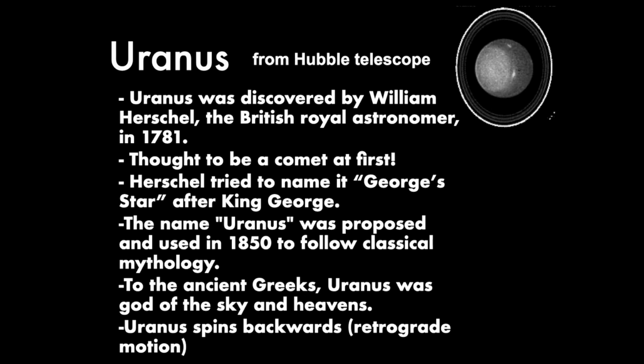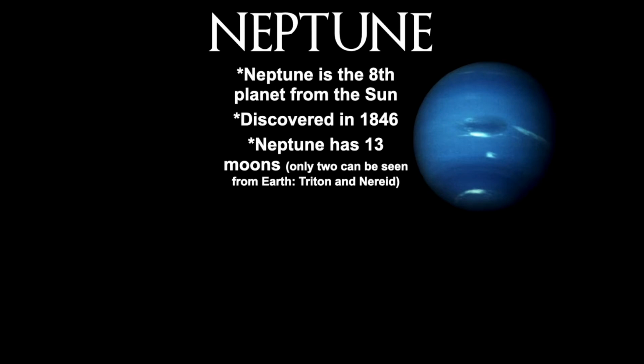Now, just like Venus, Uranus spins backwards. It spins in a retrograde motion. Now, moving off into Neptune, we said it has this bluish color because of the methane. Neptune is the eighth planet from the Sun, if we're not including Sirius.